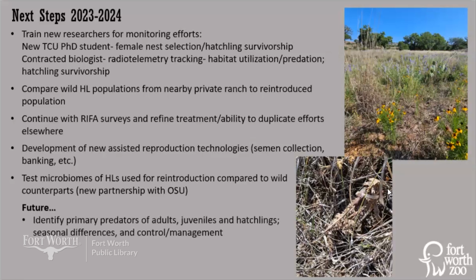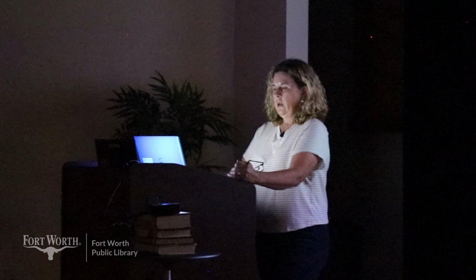And in the future, we need to continue to identify the primary predators of our adults, juveniles, and hatchlings. If there are seasonal differences, are there peak moments where we need to really focus on predation control? And how can we do that? We simply have not been able to do that because we don't have the resources. If we had more people on the ground or more funding, we could certainly do that. And it's something we do need to do for success and to speed up the process, I think. But that's a limitation for us right now. So fundraising, important. And then again, explore additional release sites if our resources allow.